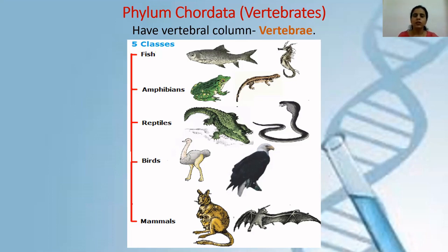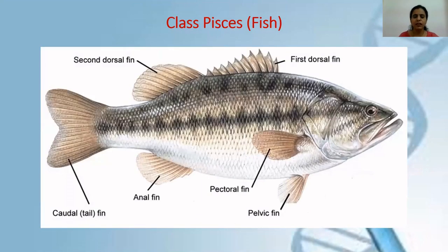class Mammalia. One by one we will look into these classes, and you have to compare them on features like presence or absence of hair, presence or absence of scales on the body, then whether they lay eggs or give birth to the young ones directly. Apart from this, how many limbs are present, what kind of breathing organs they have, and also the thermoregulation in them, how they regulate their internal body temperature, whether they are warm-blooded or cold-blooded animals. So let's begin with the first class, class Pisces.